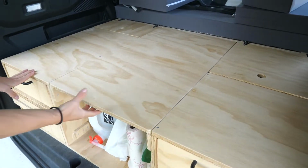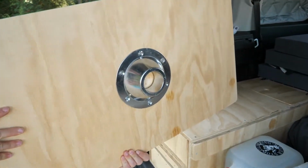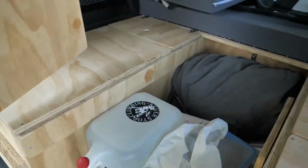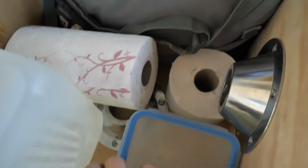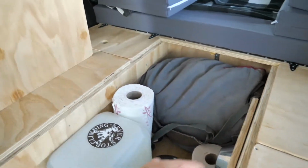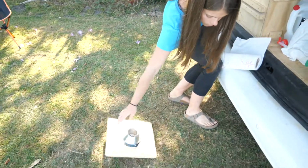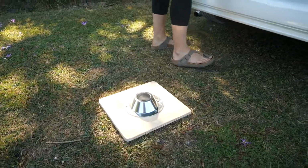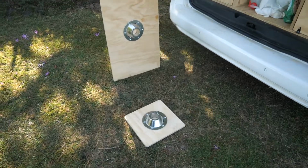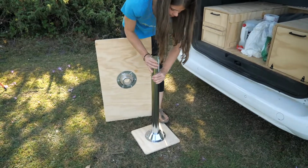This middle piece of plywood we can remove, and this is also going to be our table. So underneath there's this metal ring where we can put in a pole. We can use this as a table down inside here. We can sit inside of our van if we want to while it's raining, or what we prefer to do, of course if it's sunny, is pull out this, it's not really a tripod, but another piece of plywood with the same metal ring, and put on the supporting pole, and we have a nice table to dine on outside.